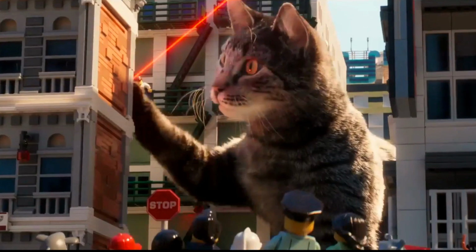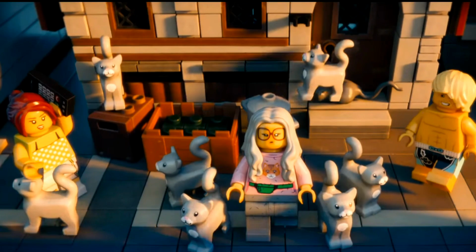Now also, I do want to mention that in the LEGO movie there was also a bunch of cats as well. I just think it's very interesting the differences here between an actual real life cat and how weird that would be to have a ginormous animal attacking one of our cities.